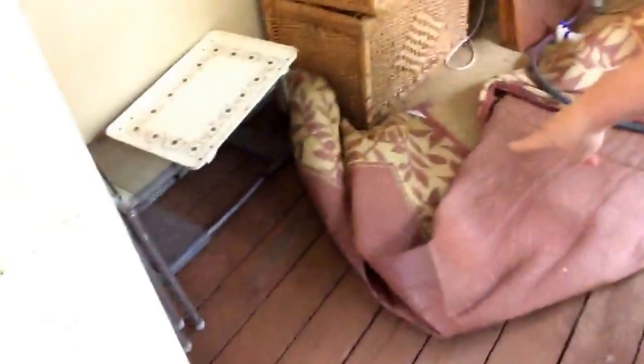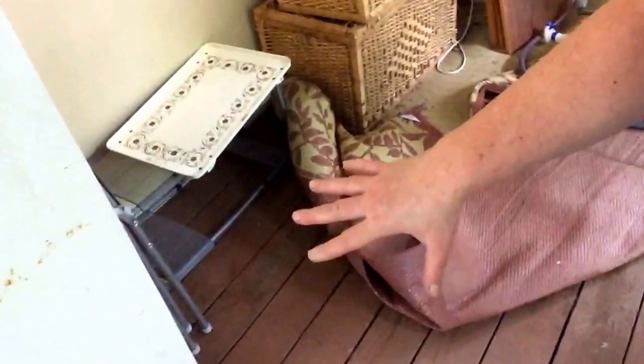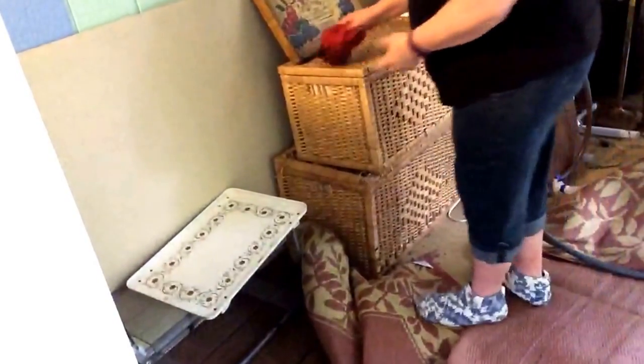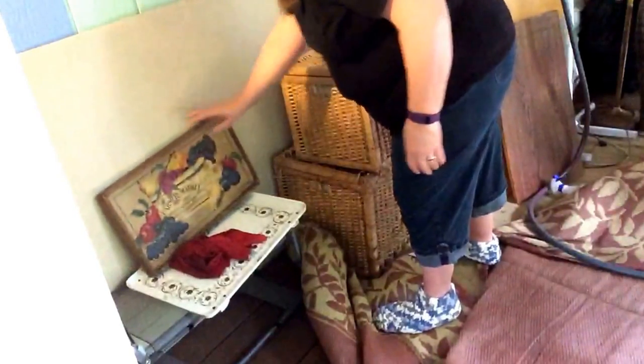Is this rug, it's one of those plasticky indoor-outdoor rugs. I already pulled it back from under the freezer and under the tables, and I got it back this far. I'm going to have to move these baskets and get the rug out from under them. I'm not going to sort the baskets today. That'll be the next step. I'm just going to get things moved.